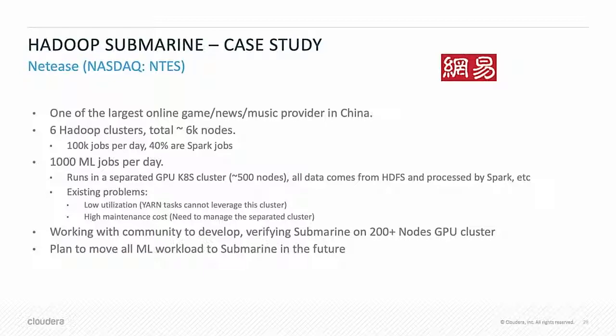Just a brief note here: when they did this experiment with Kubernetes, they found that most of the resources were getting wasted, because most of the time these ML jobs may be idle and the cluster was never utilized to its potential, and the maintenance cost was very difficult for them to run both. So that is why they moved to Submarine from the typical Kubernetes model cluster. They verified it with us on a 200-node GPU cluster, and that became a success about 2 months back, and they have already started moving most of the ML jobs to today's Hadoop clusters. So that's about NetEase, how they brought up the whole story there.